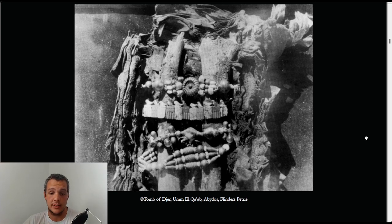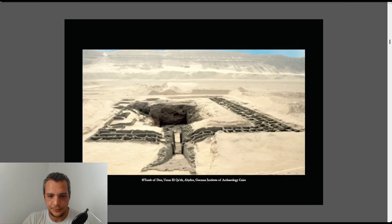Now, whether this, with the jewelry, was the arm of Jer or not, we will never know, because the arm was thrown away. Petrie found this, and it all went to the Museum of Cairo, and then they took the jewelry, but they threw away the arm of the mummy. So we will never know.